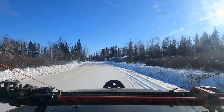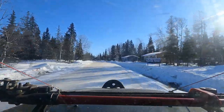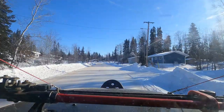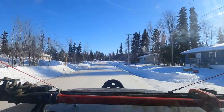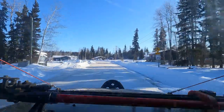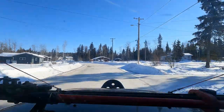After 3.5 hours or so, I'm here at Fort Chipewyan. It's nice to see civilization again, actual houses. Nice place. Full of snow.